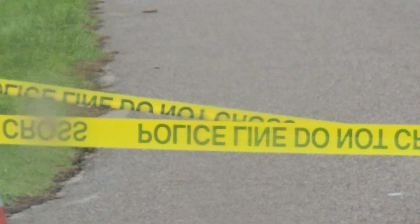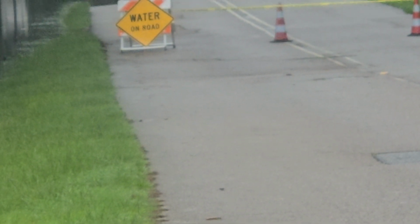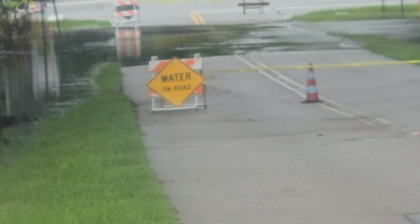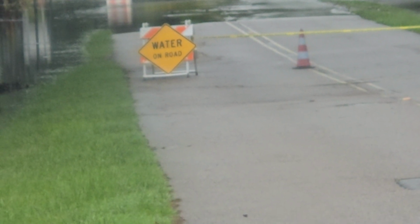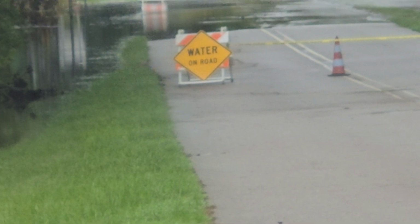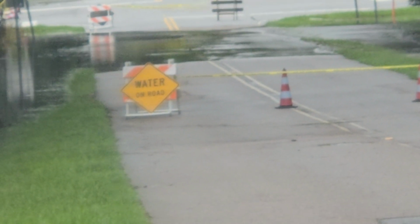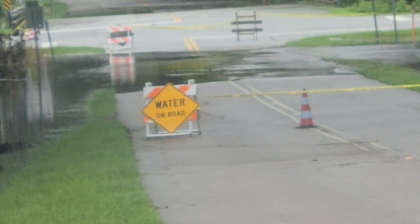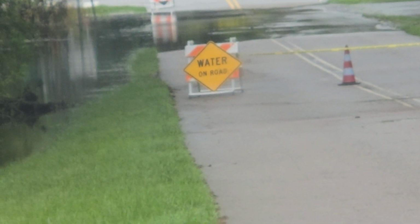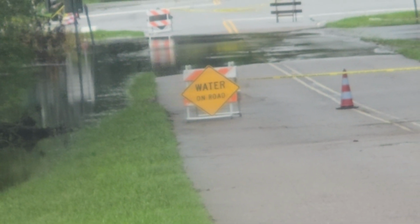The water was over there. It was almost up to that sign where it says water on road. It's still pretty close to it now, but that part of the road was covered where it says water on road right now. About halfway between where I am right now and that sign there is where the water was as of last night. So they've moved those signs down a little bit.